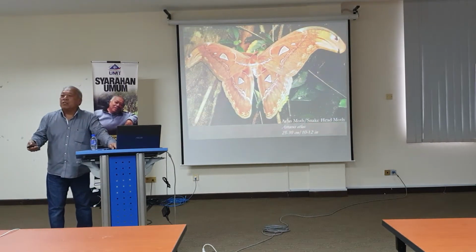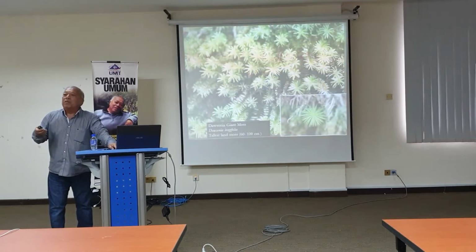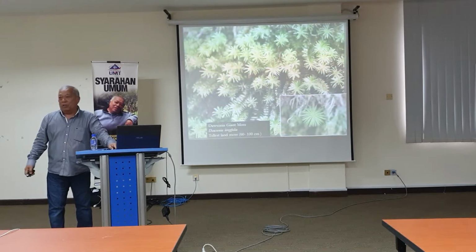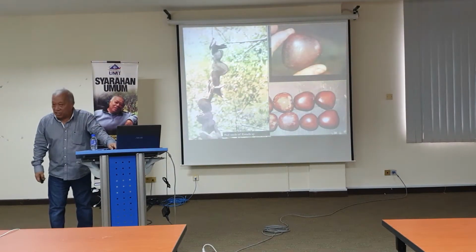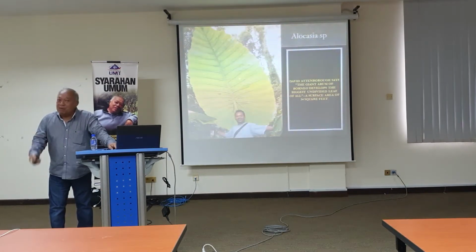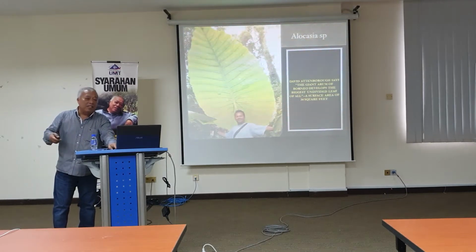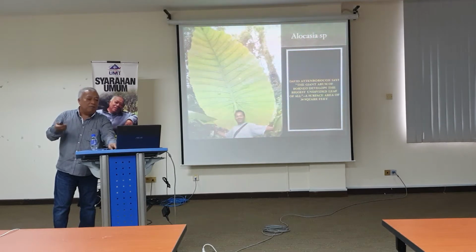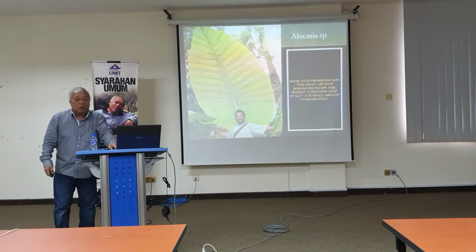We have the biggest moth in the world. We have the biggest moss in the world. We have the biggest seeds in the world. We have the biggest single leaf in the world. David Attenborough said the giant arum of Borneo develops the biggest undivided leaf of all, with a surface area of 34 square feet.